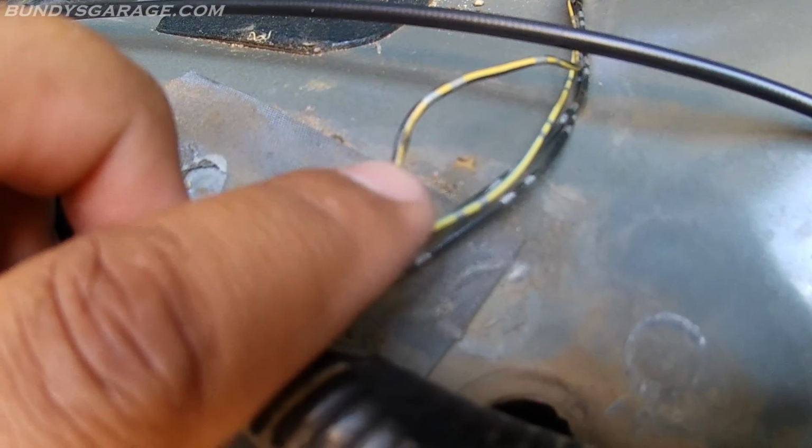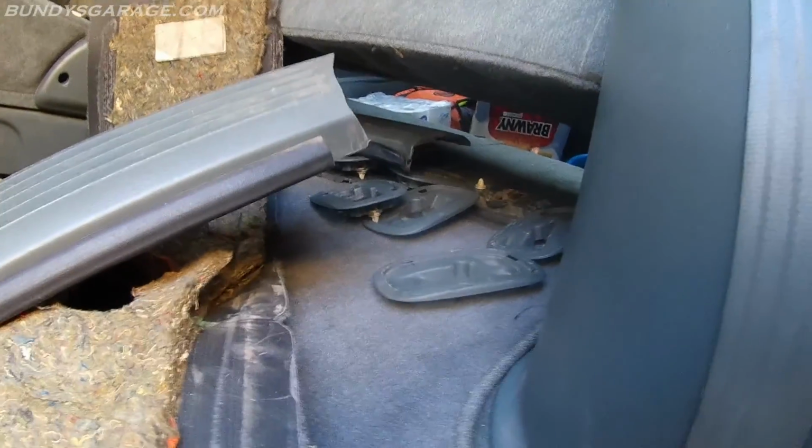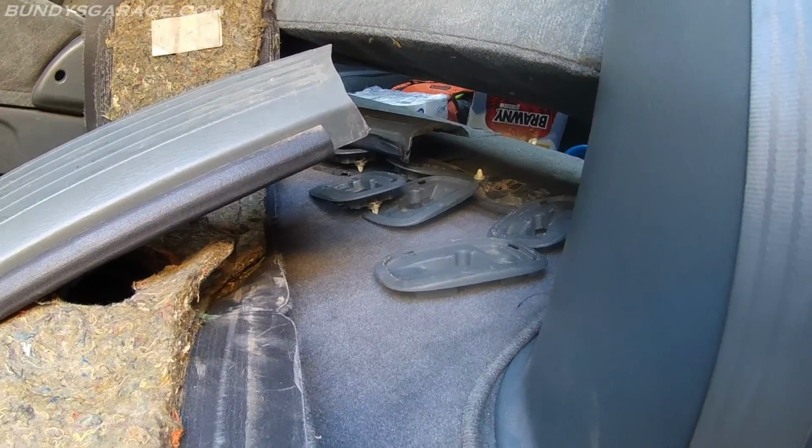So next thing I'll do, splice in a butt connector, put the carpet back, put all the paneling back, or the little, I don't know what you call them, kick panels for the carpet and the seats. Put the seats back and get everything rocking and rolling again.